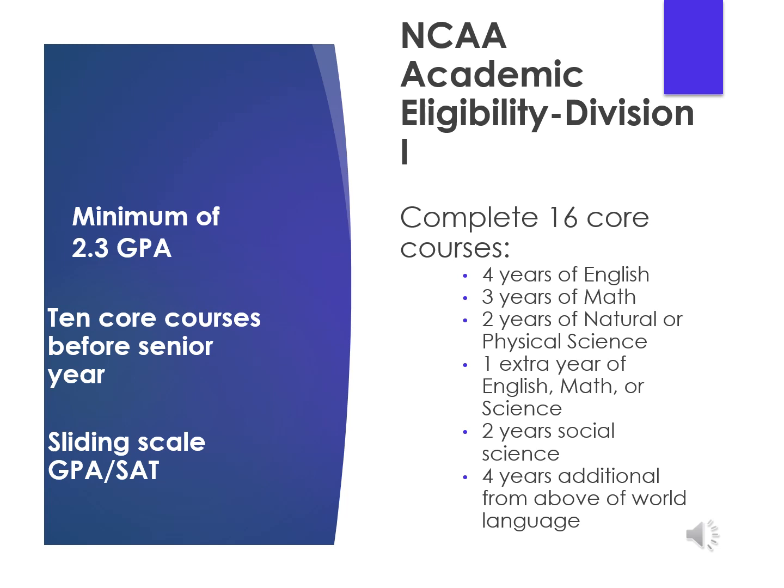Well, to graduate from high school, you've had 4. So you can pick your best 3 years of math to go into this core GPA. But it's 4 years of English, 3 of math, 2 of science, then 1 extra year of any English, math, or science, 2 years of social studies, and 4 additional years from those above categories and or world language. You must have a minimum 2.3 GPA calculated this way. They have to complete 10 core courses before senior year, and there is a sliding GPA SAT scale. All of that can be found just by Googling NCAA academic eligibility.